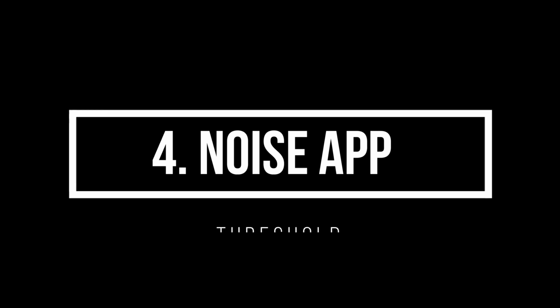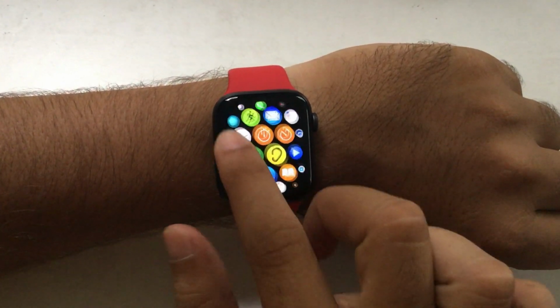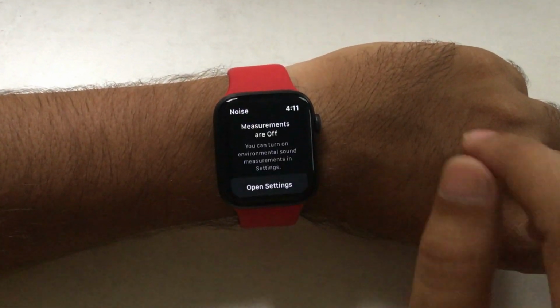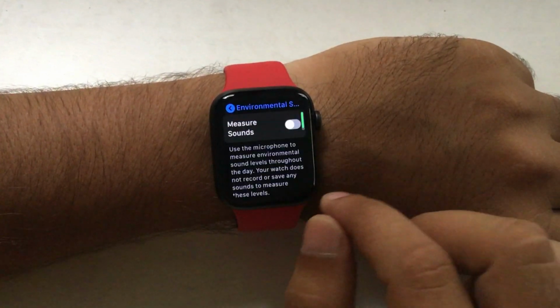Number 4 trick is the Noise app on Apple Watch. Turn it on and stop affecting your hearing above the threshold. Go to Apple Watch apps and find the ear icon, the Noise app. Now tap on the Environmental Sound Measurements option. Turn on the toggle.